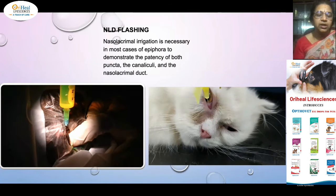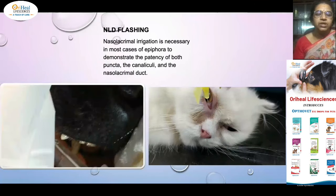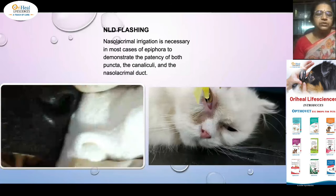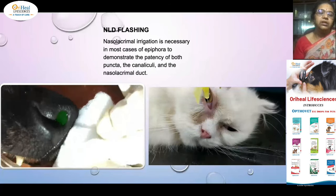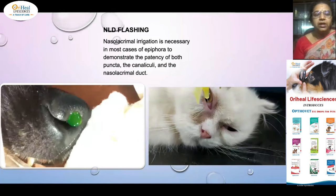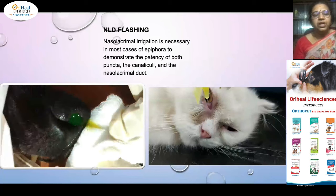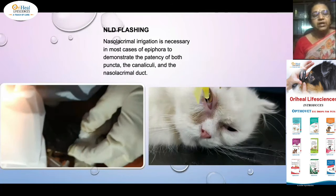Now we can see the piston moving a little down and the fluid is coming down through the nasal ostium. So this technique you should follow whenever there is a block in the nasolacrimal duct. This is very important. And now you can see the flow. And followed by this, we can again clear the nasolacrimal duct with an additional amount of distilled water.